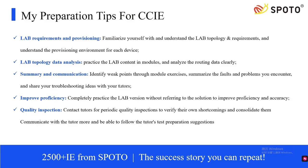Also, you can completely practice the lab version without referring to the solution to improve proficiency and accuracy. The last one is quality inspection. Contact tutors for periodic quality inspections to verify your own shortcomings and consolidate them, communicate with the tutor more, and be able to follow the tutor's test preparation suggestions.